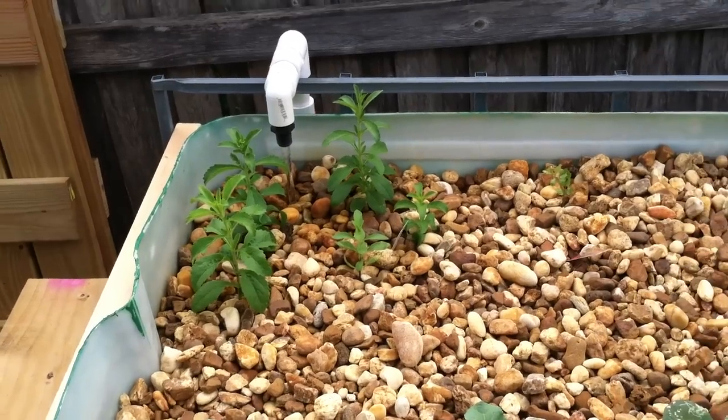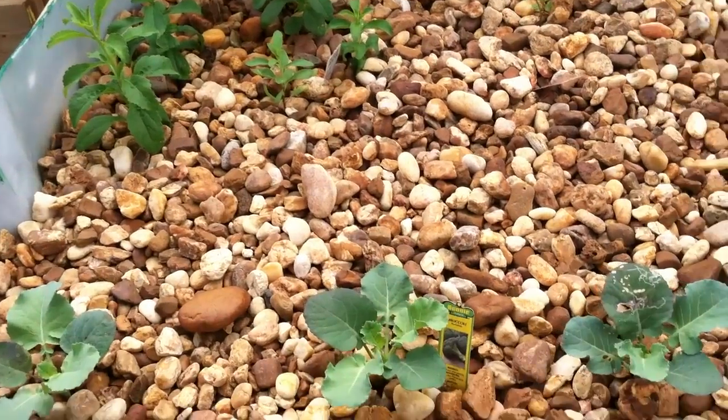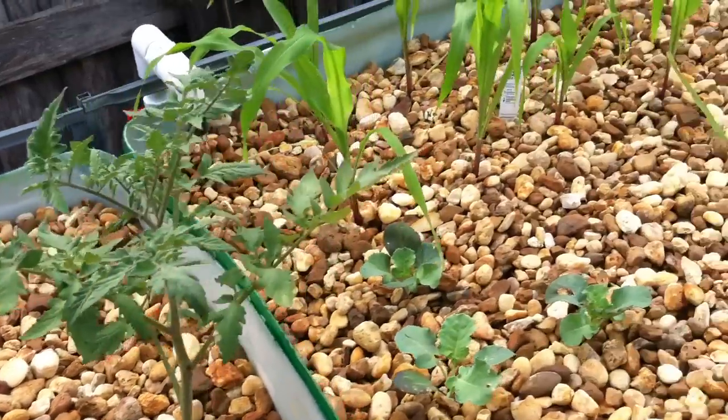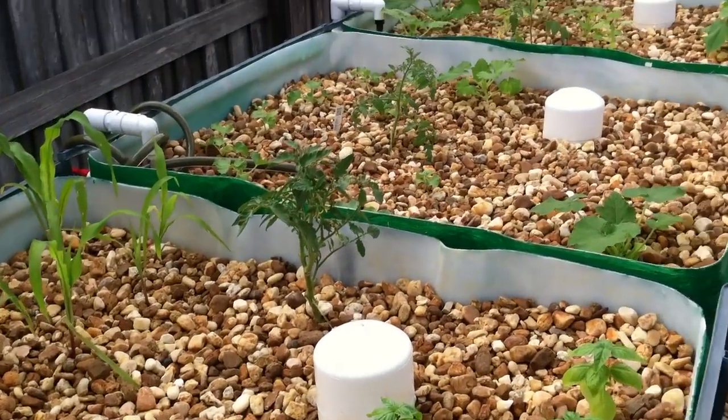The stevia is doing really nice over there. And as you can see here, we got some more little seedlings. So we're going to have some lettuce heads. We're going to have a nice variety here. And we had a lot of rain.